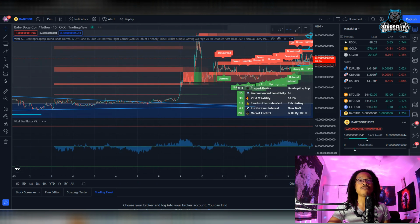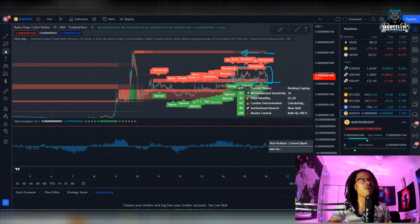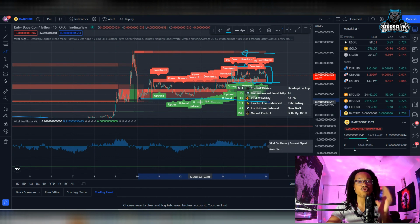And I think we're actually going to break it, because if you see over here, we got rejected at that 1900 resistance, but notice how we didn't go below our support down here. We did not go below it. That means that we have strong support and we have big momentum going up.